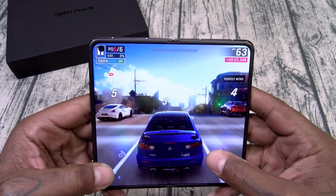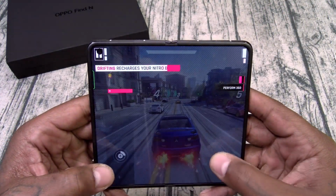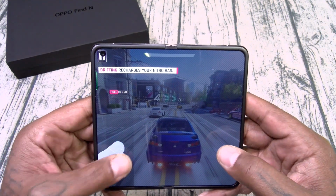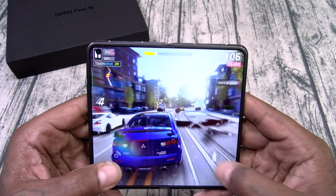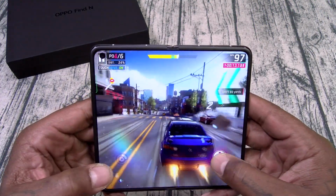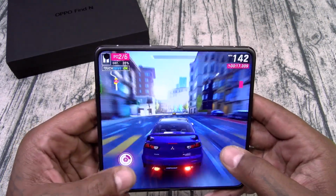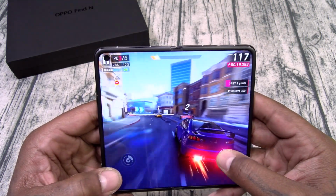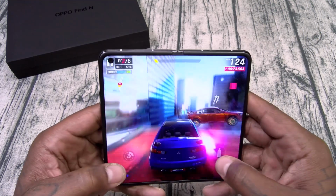There we go. Okay. Tap and hold the drift, of course. Okay, here we go. Now look for lag. You're not really going to see any on the Snapdragon 888. Okay, I'm trying to get fancy real quick. Here it is.